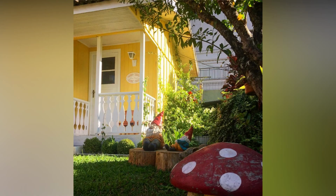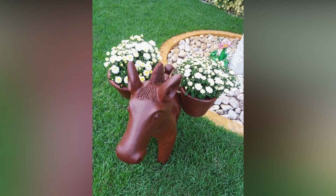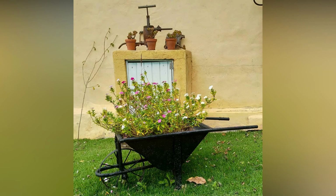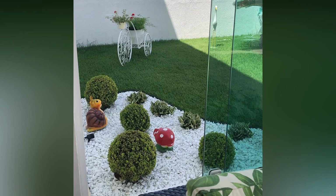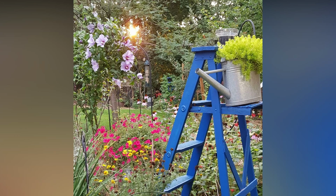One of the simplest ways to add charm to your garden is by incorporating a variety of plants. Mix and match different types of flowers, shrubs, and trees to create a lush, vibrant atmosphere. Consider planting perennials which come back year after year, alongside annuals that offer a burst of seasonal color. Herbs and vegetables can also be both decorative and functional. Imagine walking through a garden where you can pick fresh basil or tomatoes for your dinner.